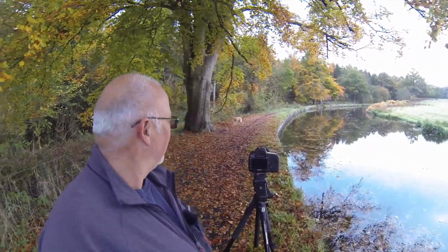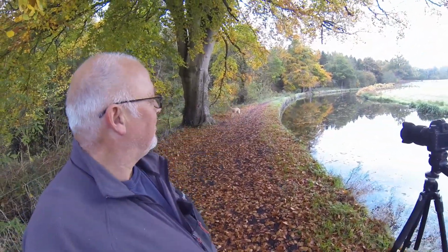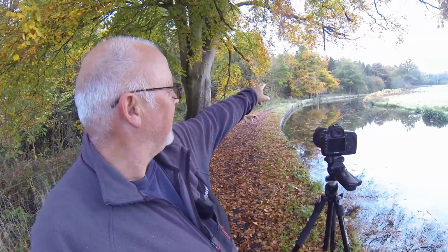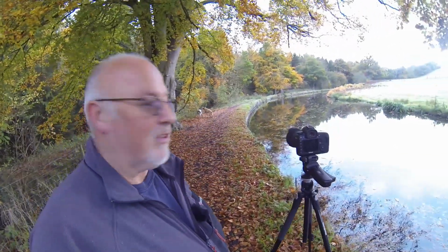Look at these stunning colours. Loving the orange on the path leading up. And I'm just framing this just for these colours. The beech tree there, the second beech up the top. There's orange reflection there. It looks absolutely stunning.